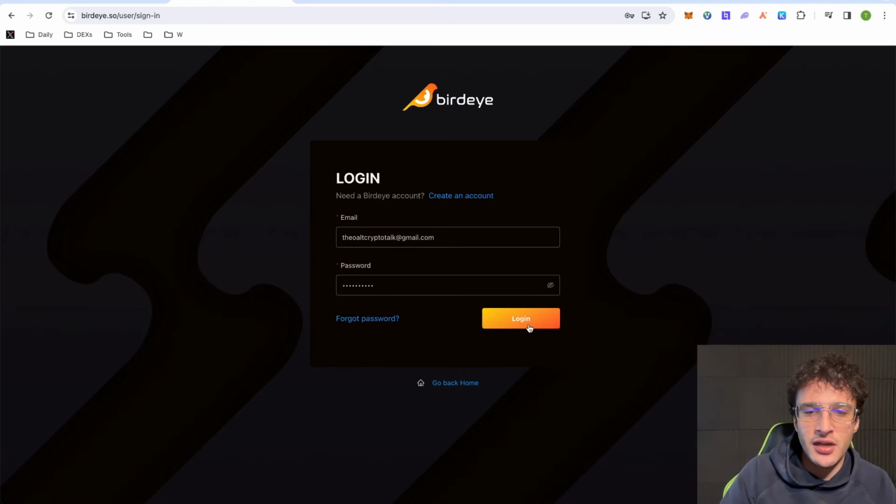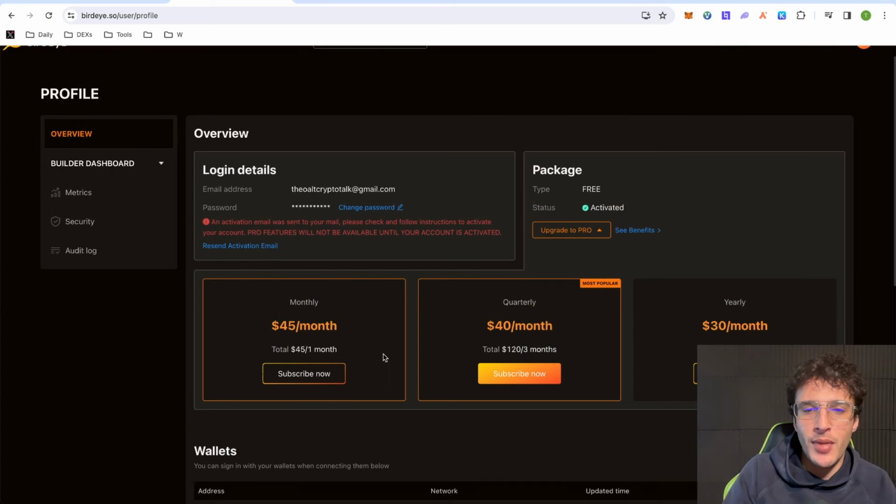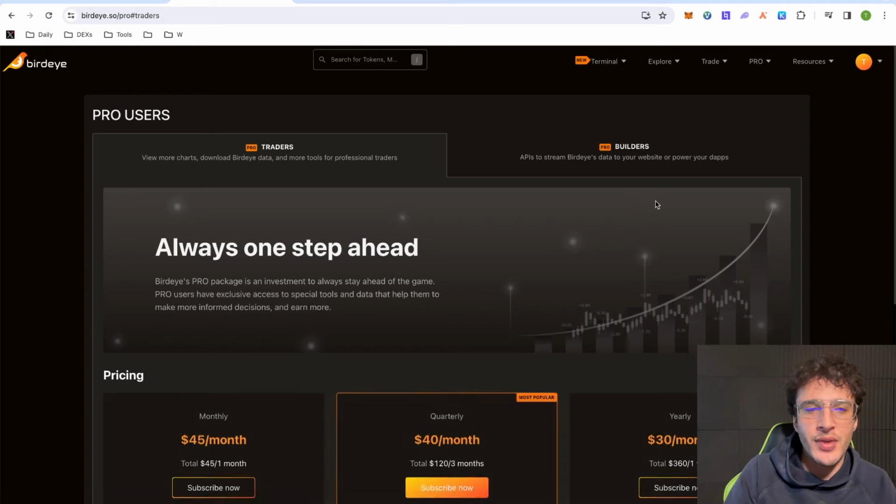You enter your details, click login, and then once you're on here, it shows you all your login details, and then you can upgrade to your monthly, quarterly, or yearly plan if you would like to. Now, upgrading to Pro gives you some extra benefits.